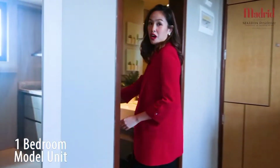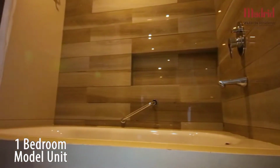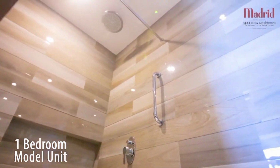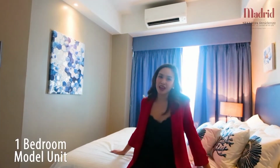And now I'm going to show you our bathroom. It has a toilet, and this one currently has a bathtub. But if you want, you can turn it into a shower. And this one is our bedroom.